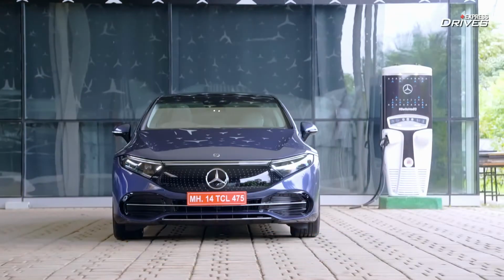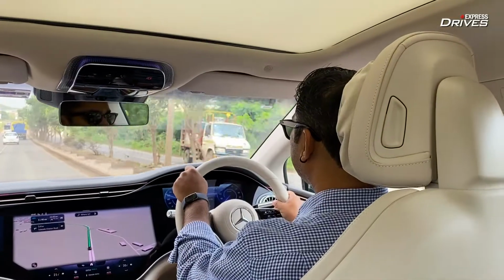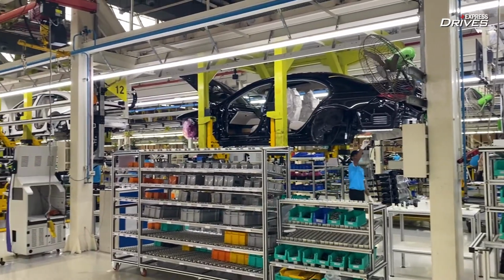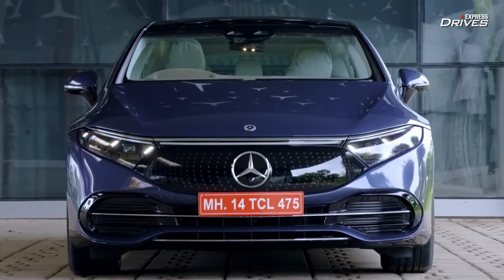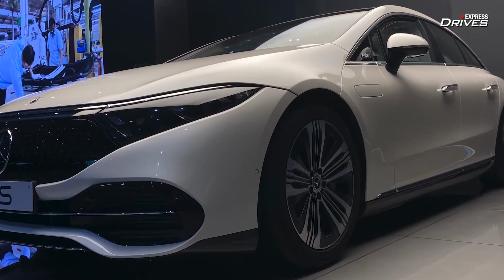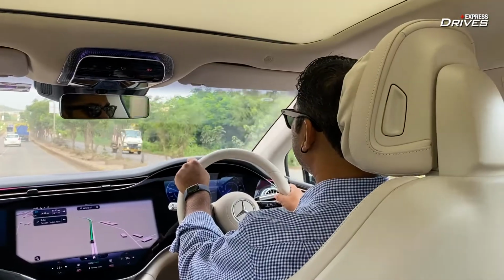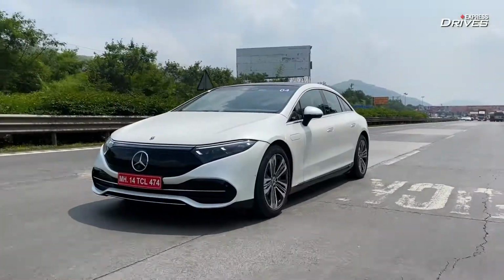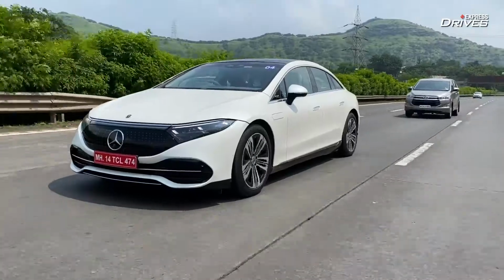Now this makes the EQS 580 the most fuel efficient vehicle in the country, and that of course is for an EV. The pertinent question arises, how did the manufacturer manage to achieve this feat? The company went back to the drawing board and decided to design the world's most aerodynamic production vehicle with a drag coefficient of 0.20. Now we drove the car for an entire day and covered over 250 kilometers, and believe it or not, not even once did range anxiety creep into our minds.